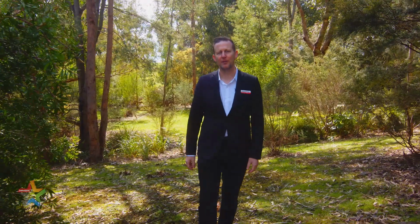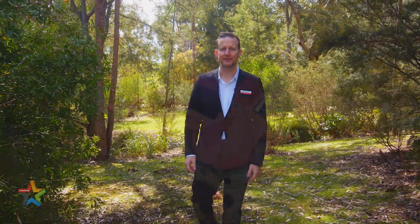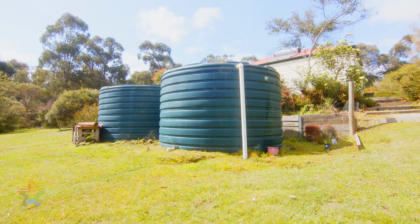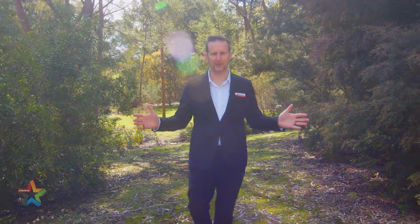For those of you who are environmentally conscious, there's no better place. With solar panels backed up by a Tesla battery, as well as the water tanks and a septic system that is filtered out to the lands around, what a place to live.